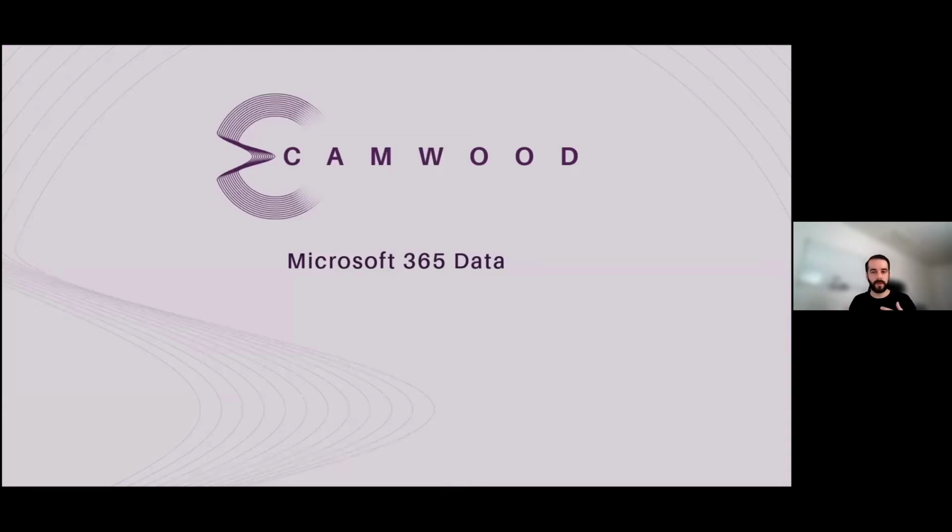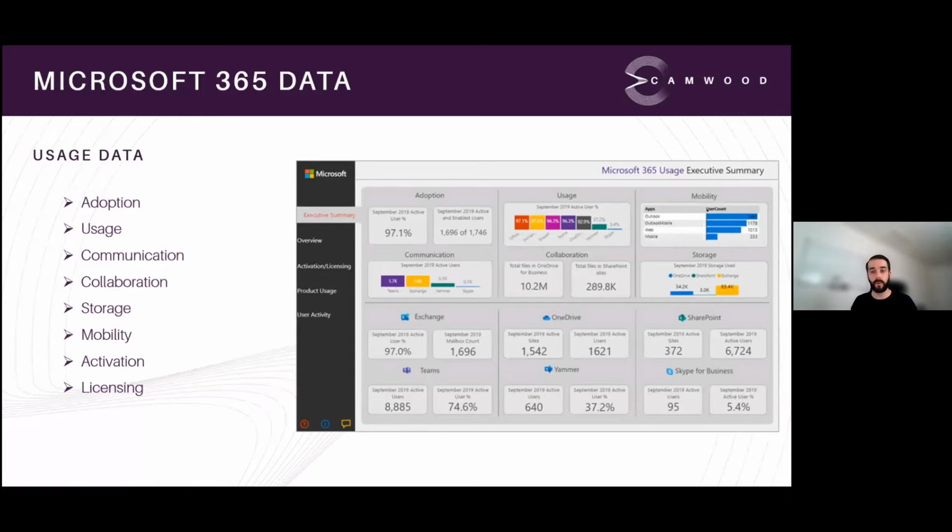So from a Microsoft 365 data point, again, Microsoft do a fantastic job of collecting lots of data in terms of how organizations are utilizing Microsoft Teams, Exchange Online, SharePoint, and ultimately how people are collaborating with each other as a whole. Now, what we do with a lot of organizations from a data perspective is actually bring that data forward for you. So Microsoft, like I said, do a great job at collecting the data, but they don't always do a fantastic job of shouting about where this data actually sits.